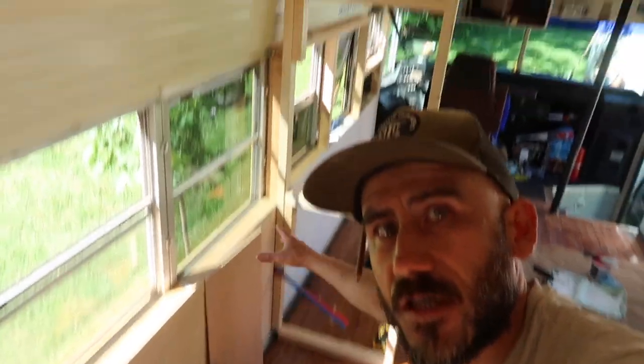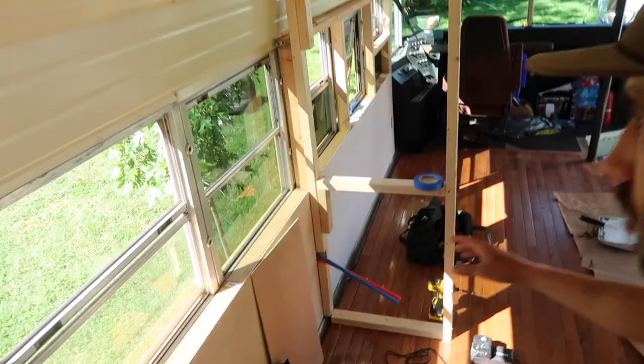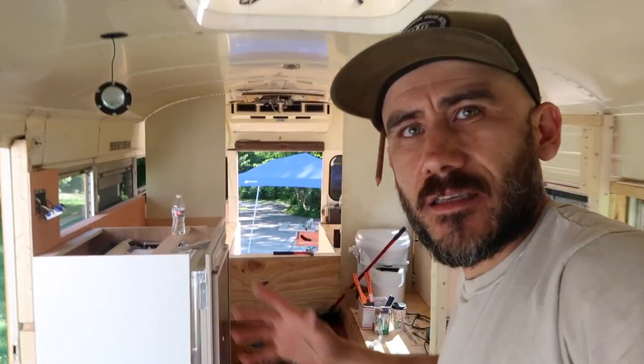This is where the tub and shower is going to go. And we already started painting some walls. Now this is a short bus, not your typical longer buses. And again, we're keeping this very simple, minimal, and just very basic, but still look modern and very functional.